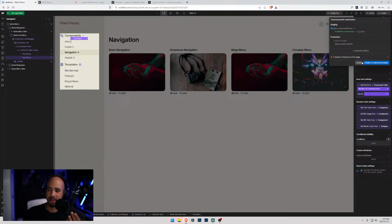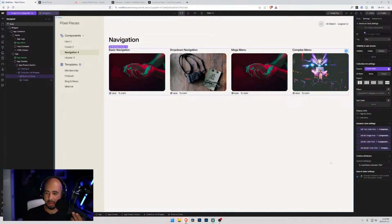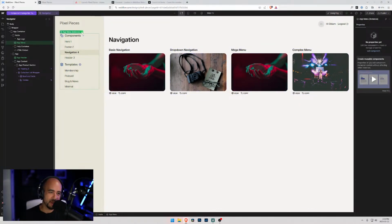Yeah, shoot. That kind of sucks. But I'll probably also duplicate the number here, and that one we can easily just use the count here in the collections, which we already have, this FS count item. MemberStack has a video about this in terms of counting collection items and listing them. That'd be cool. If you have it, let me know. I'm going to keep going with this because at least I have a solution, even though it's not ideal. But if there's an easier way to implement this, then by all means, I'll take a look and get it going.